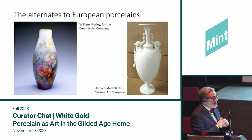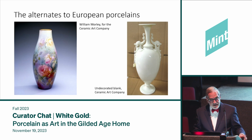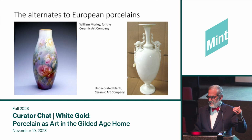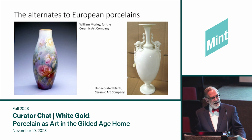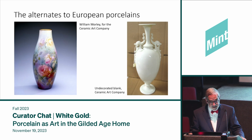And here are just two variations on Ceramic Art Company products that you might have found in these houses. This is a great vase by William Morley, painted with roses. It's about 18 inches tall. That's in the Ballantyne house now. And it really is a canvas for his incredible skill as a flower painter. He was famous for roses, although he painted all sorts of stuff. He painted bridges, horses, birds, fish. I mean, he was the hot decorator at Ceramic Art Company and was revered within the ceramic decorating world, whatever that was at the time.